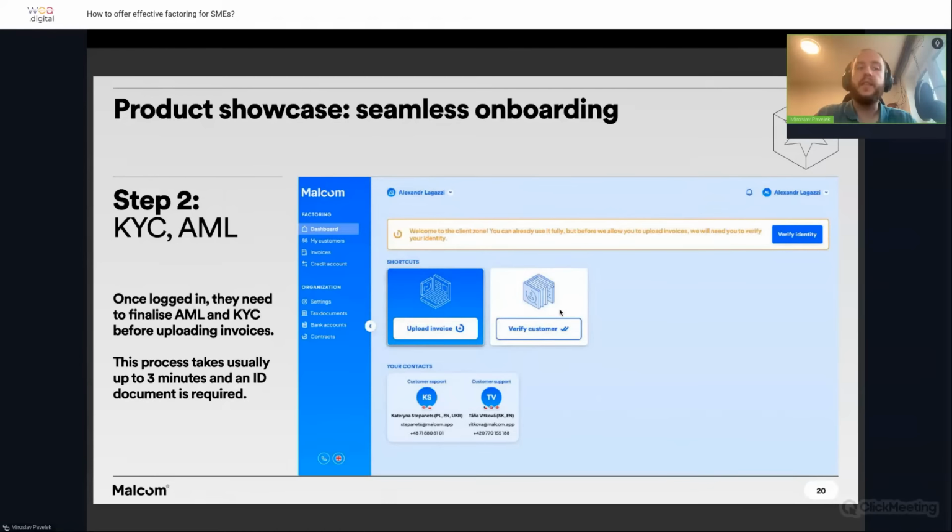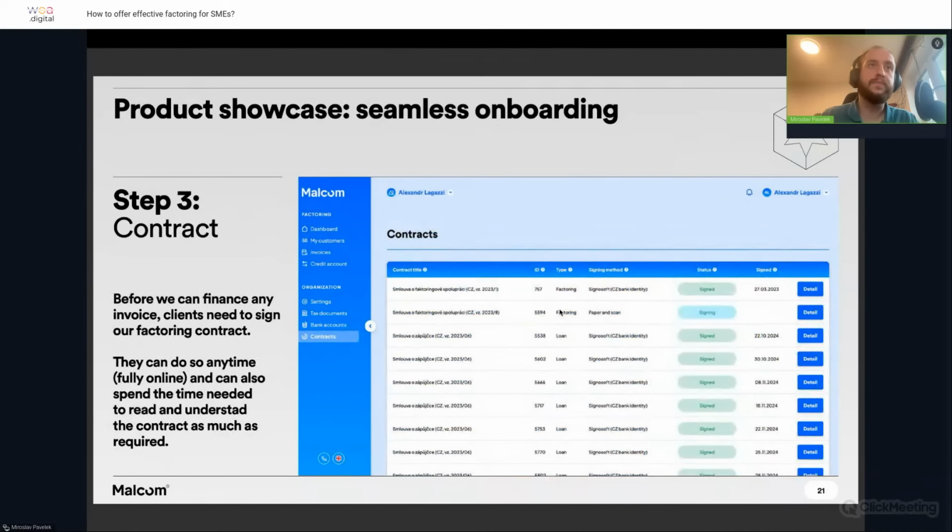Basically, the process means that they need to take documents like an ID and just show it online on the camera. And the system does this magic, compares their face to the ID, a few more things, and then this is how we verify who's really using the system. And the last step of onboarding is the contract.